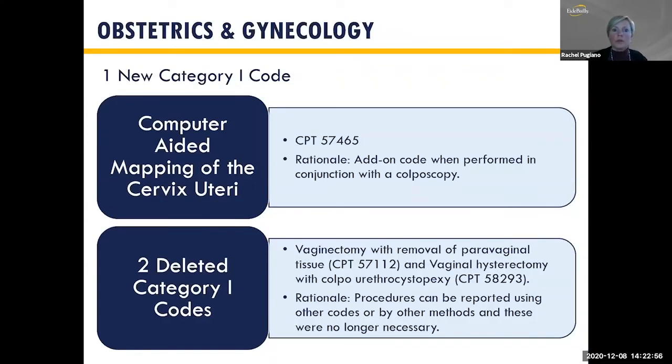So in OB, there's just one new code, and it's for the computer-aided mapping of the cervix. And it's an add-on code when this is performed in conjunction with a colposcopy. So now there's this code to identify this mapping piece that would be done in addition to the colposcopy. And then there's a couple of deleted codes, and they just found that these 2 codes weren't really necessary with the ability to report these procedures with other codes that have more updated methods and technology for their use.